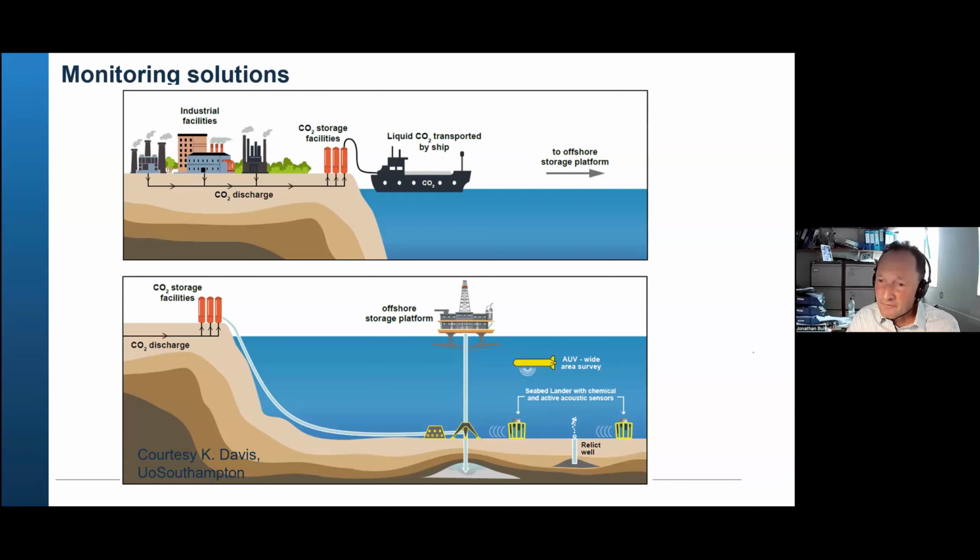And I guess that's our primary advice, would be to have a number of these to look after particularly risky points above your storage complex. But something you can also consider is using an autonomous underwater vehicle to do a wider area survey. One thing to note with this is that in order to get chemical sensing, you need to fly this AUV very close to the seabed, and that could be an issue if you need to get down within 2 or 3 meters, given that there's all this infrastructure on the seabed. Whereas with active acoustics, you could certainly image a gas plume using an AUV.